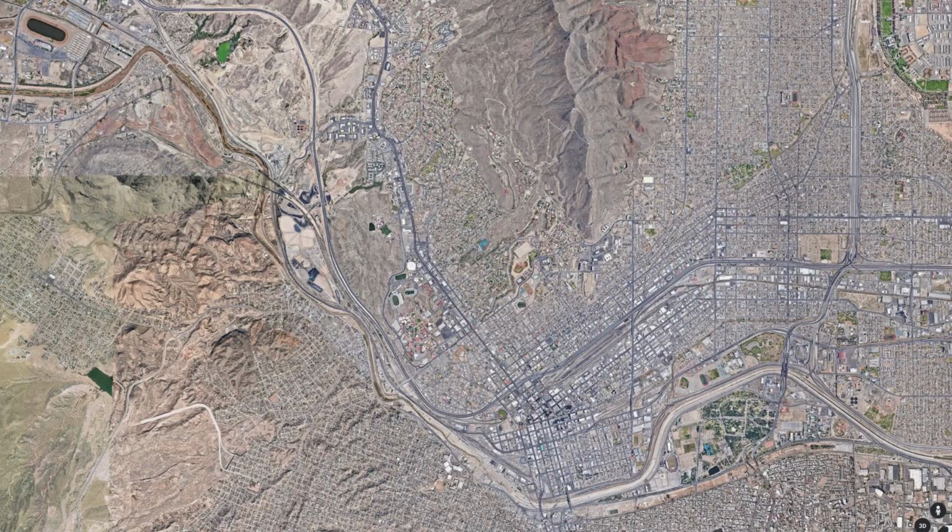Okay, so this is the map that we're going to use, and it's taken from Google Earth. This is obviously an aerial view of El Paso. I was going to first see, can you identify where the Rio Grande River is? Do you think you can identify where the Franklin Mountains are? If you're really sharp, you might be able to pick out I-10. Do you know where downtown is?